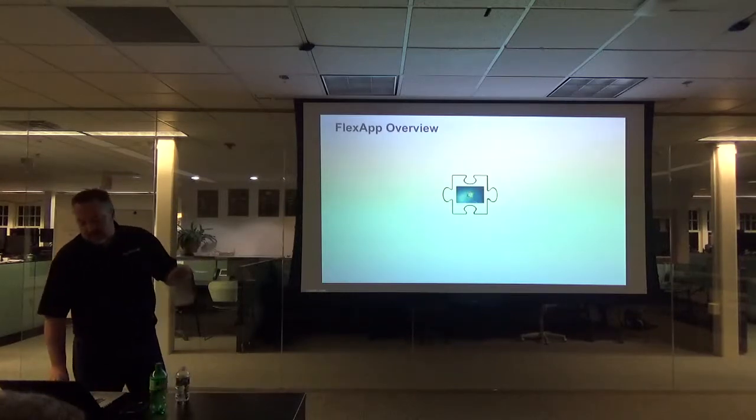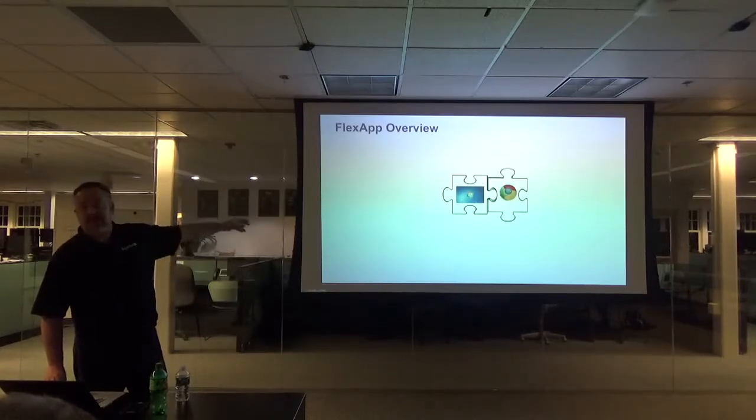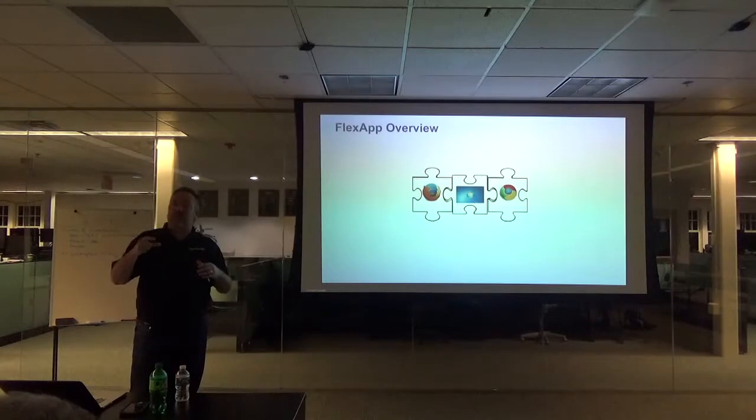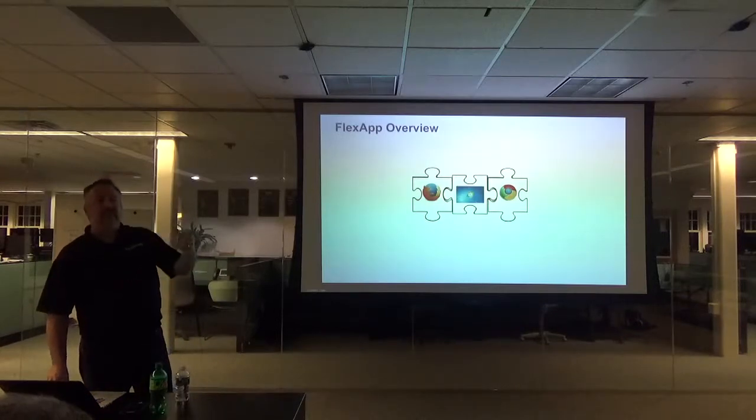And blowing past this, if you visualize the OS as a puzzle piece, what we've done with FlexApp is basically just the application becomes essentially a puzzle piece that snaps onto the host operating system, right? Where it's not installed, it's redirected into a VHD or a VMDK, and using our agent simply snaps into place on Windows.